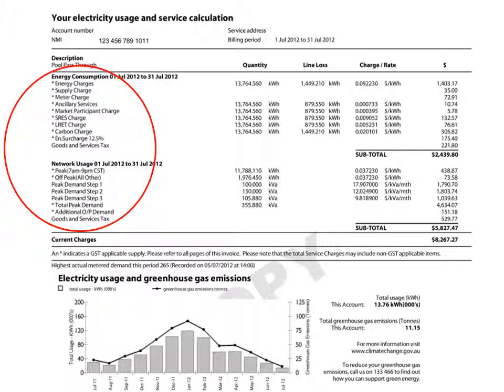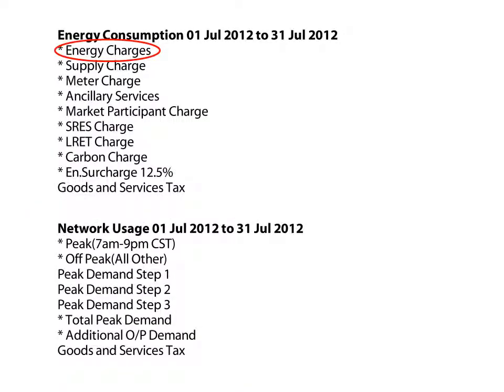We're now going to look at consumption and network charges. This is what you're paying for. The itemised consumption charges are on the left-hand side of the bill. Energy charges are the cost of the energy used by your business. Supply charges are the costs associated with transporting the energy to your business from the power station, based on your usage.